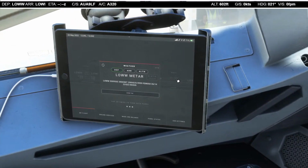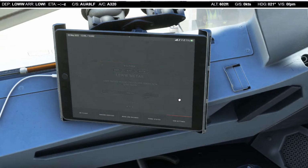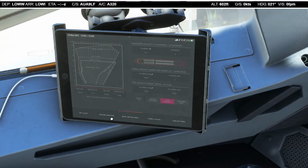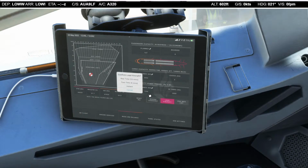Now, what I want to do next is sim settings. I'll just check that out and set use airline settings for this aircraft here. So we use the real Austrian setup. Mass and balance. Load aircraft. Let's see.